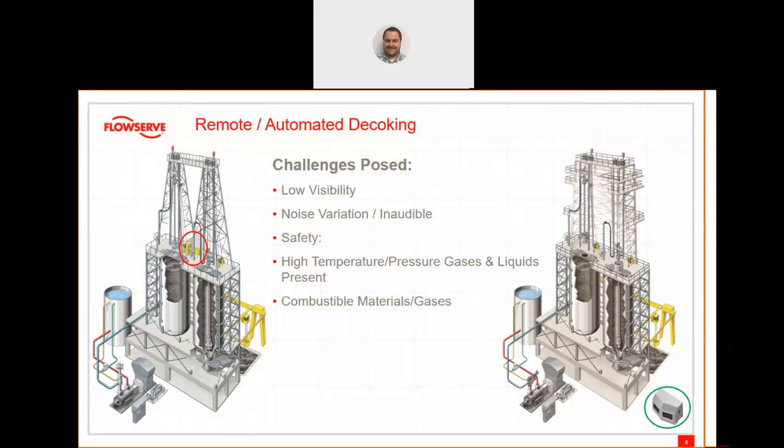First, we look at the challenges we must consider in the decoking process, such as low visibility, noise variations, or lack of sounds altogether. Safety considerations include high temperature and pressure of liquids and gases, as well as the combustibility risks associated with those liquids and gases. In the end, the goal is to eliminate these challenges through remote cutting, increased operator efficiency by quantifying drum cleanliness, and enhancing operator awareness.